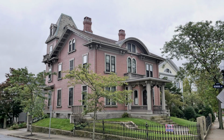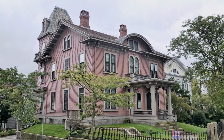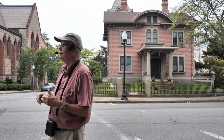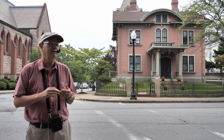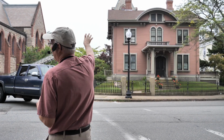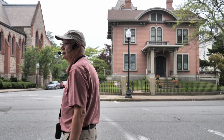This is the first house on our tour tonight. It's the Ivory Bartlett Jr. house, built in the 1850s. It's in the Italianate or Renaissance Revival style. The decorative elements, such as the half-round windows and the big brackets underneath the eaves, are some of the hallmarks of the Italianate style.